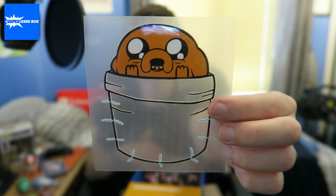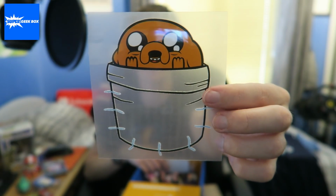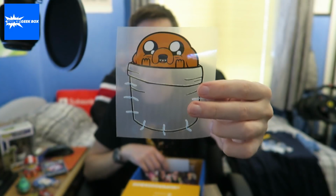Next up, we got this, which from what I can read is a heat transfer for a t-shirt. So obviously this is meant to be the pocket. And then you got this little character inside the pocket, and you can put that on a t-shirt, and the design goes on the t-shirt. So again, something a little bit interesting that we never really had before.